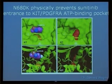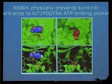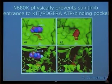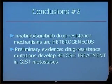So I'm going to rely upon George to tell us, what do you do if you have an ATP binding pocket, the usual target for imatinib, sunitinib, sorafenib, regorafenib, nilotinib, that's pretty well blocked by a mutation? Are there other ways to go after KIT, maybe other regions in KIT? Okay. So the conclusions here: the imatinib, sunitinib drug resistance mechanisms are heterogeneous.